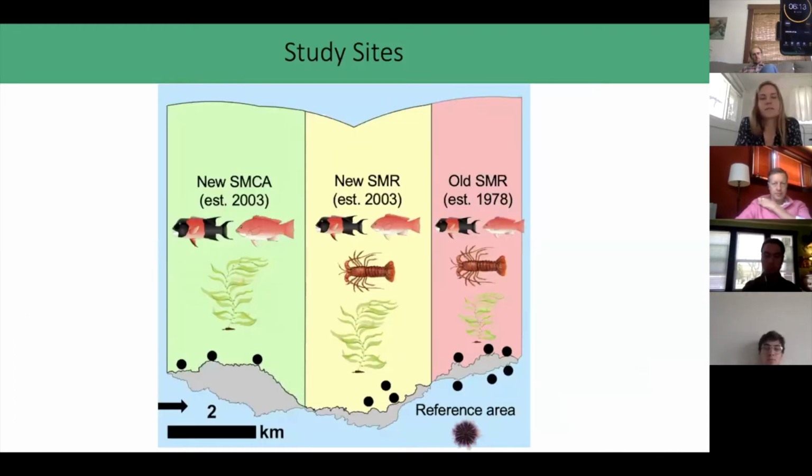And so because of these different management strategies, we have varying food web structures in these different areas. So in all of the marine protected areas, we primarily have these top predators who then regulate the number of urchins and allow the kelp to grow. However, in the Reference or Fished Area, we primarily have urchins.